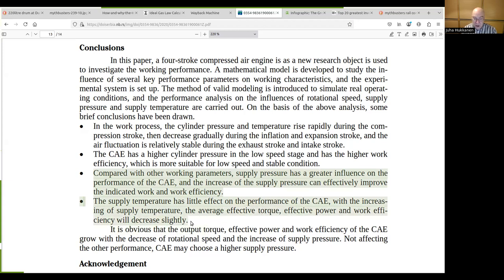supply pressure has a greater influence on the performance of the compressed air engine, and the increase of supply pressure can effectively improve the indicated work and work efficiency. So the pressures they found were important, but the supply temperature has little effect on the performance of the compressed air engine. With the increasing supply temperature, the average torque, effective power, and work efficiency will decrease slightly.